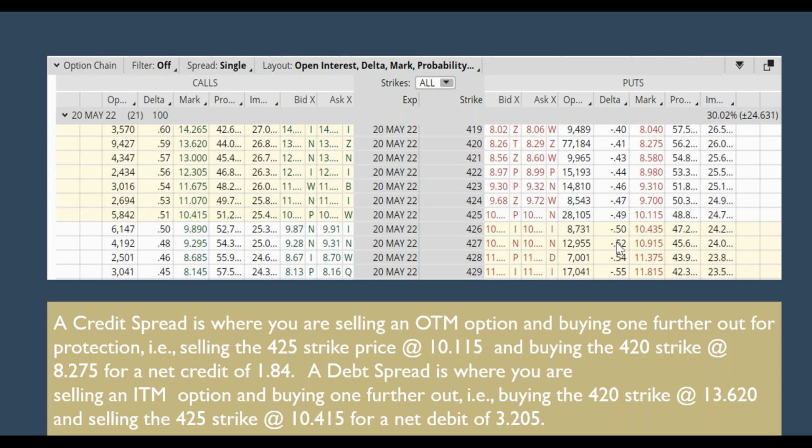Now, a credit spread is where you're selling. In this particular example, let's look at a put, a bull put. We would be selling an out of the money option, and let's say we're selling the 425 at $10.12. Then you're going to buy one further out of the money, and that's 420, and that is only $8.27, for a net credit of $1.84, because you sold one for $10.12 and you're buying one back for $8.27. So you're getting a net credit of $1.84 right off the bat.